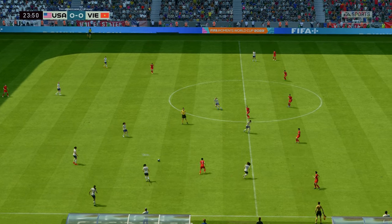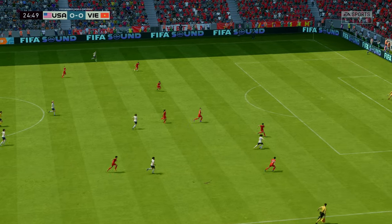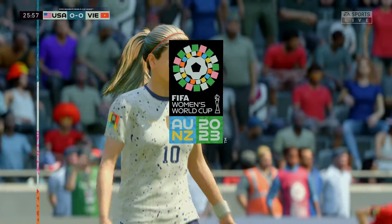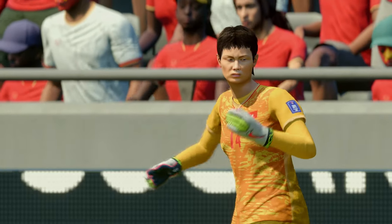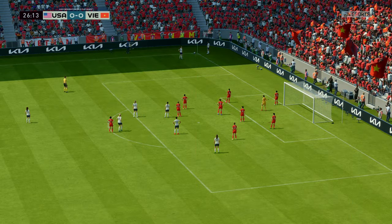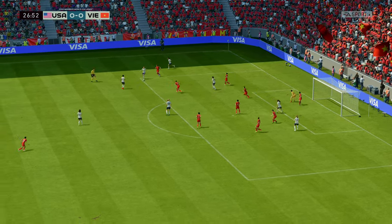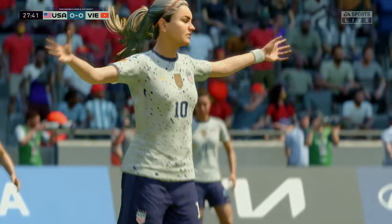Huerta. Sullivan. Horan. Morgan. Oh, the threat is there. And the keeper showing tremendous command. They're going for the short one. No way through. Will this corner bear fruit for them?